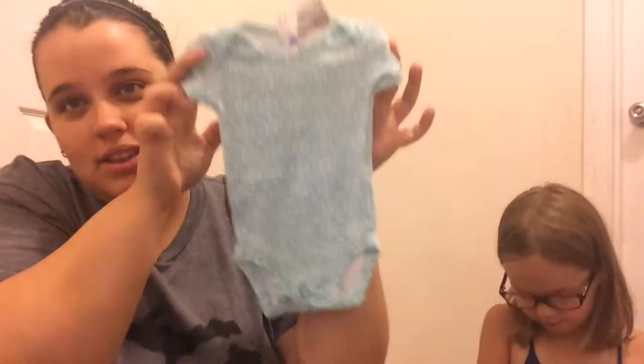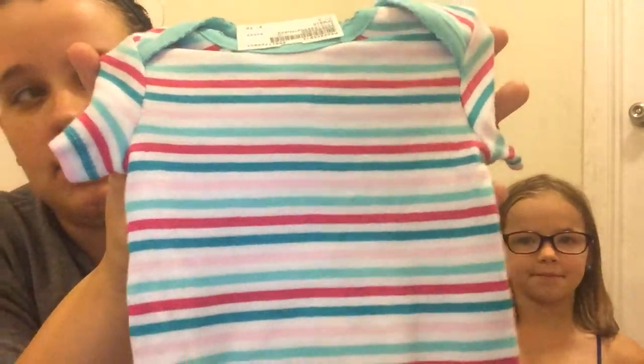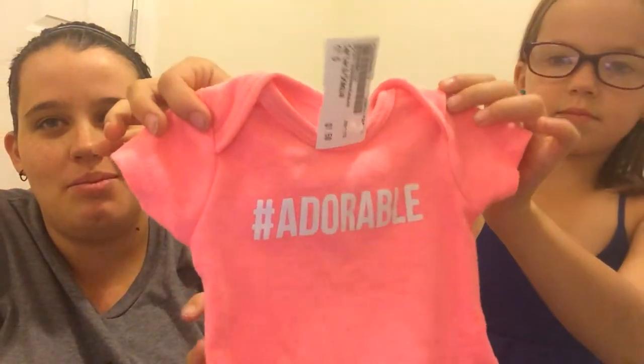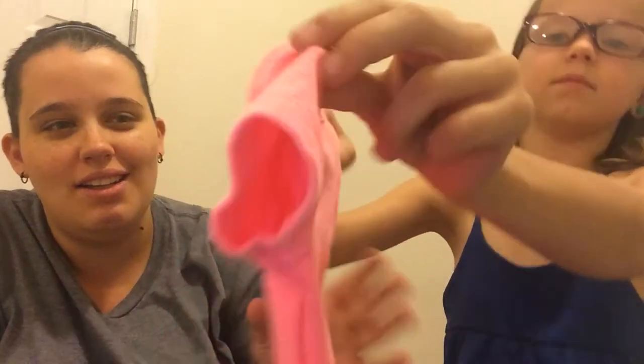Mint again. This is like a teal mint color. And I just like the pattern. Super cute. This one says newborn, but I feel like it looks huge, so it might be more 0 to 3. I'm going to show them this one. It has a dark pink, dark teal, light pink stripe color. And this one says hashtag adorable, and this is more of a neon pink peach color. It's not showing up very well, but it's like a neon orange pinkish color.